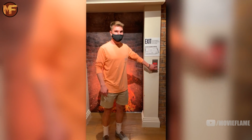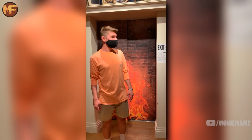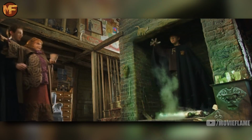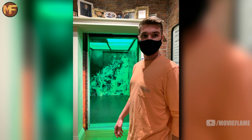It said not to press the button, but I did it anyway because I was curious and because I wanted to film it and show you guys if it was cool. And it turned out to be really cool. When it opens, the inside has green fire, which is of course what happens when you use Floo powder in a fireplace to travel. So when you travel in the elevator, it's like you're using Floo powder.